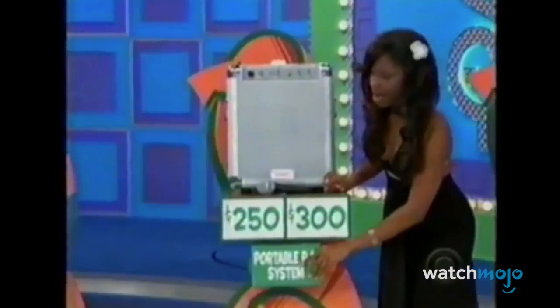If they get it right, they keep going. If they're wrong, they can win up to 3 do-overs by choosing the correct price of smaller prizes.